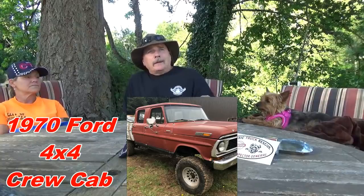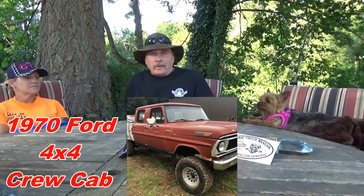I've had two guys that have been asking me about a Ford, a late 60s, early 70s Ford crew cab, four-wheel drive. And this guy had one. The doors weren't that good on it, but he had a set of perfect doors in the back. It's a 68, 69, or 70, I'll have to check. Red Ford crew cab, four-wheel drive, on a short bed frame.